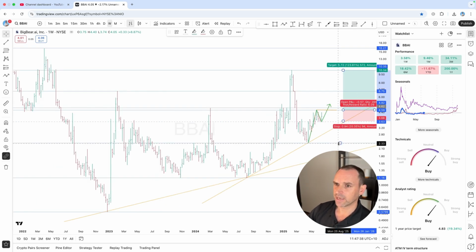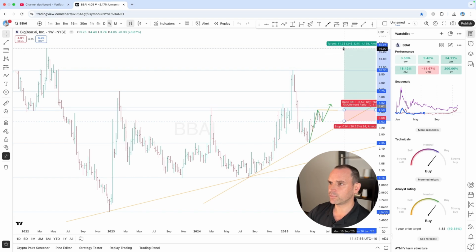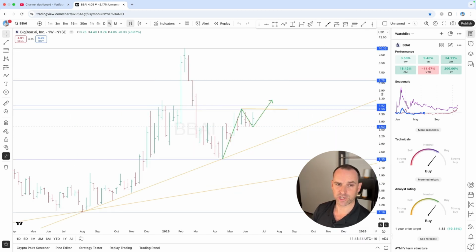And if we zoom out a bit and consider the all-time high for Big Bear back here of around $16, created back in April 2022, there is a chance that Big Bear might trade all the way up and challenge the all-time high in the next 6 months. So that would give you a potential upside of 250%. So in terms of a short-term price target in the next 3 months, if price can break through this level here, then there's a chance that price can trade up in the next 3 months up to $6. And it might take maybe 6 to 12 months to get up to these levels here of $10 to $16. So that's the bullish scenario for Big Bear.